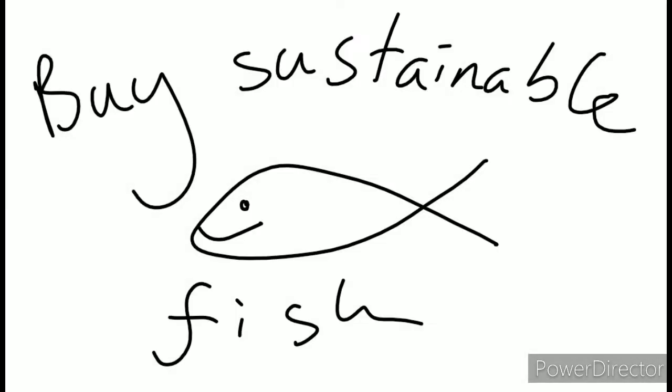The first thing you can do is buy sustainable fish. Look for MSC stamps on the fish that you're going to buy, or look to see if it's listed in the Cornish Good Seafood Guide produced by Cornwall Wildlife Trust.